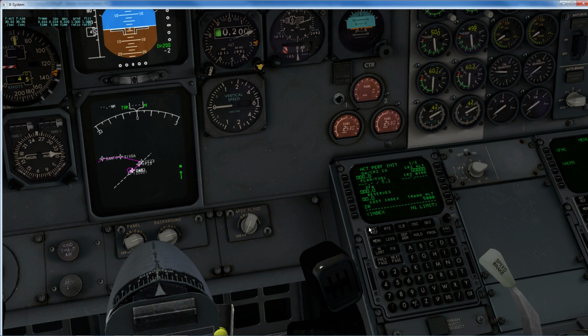So what we can do now is we're going to go to init ref, we're going to do our performance pages. Zero fuel weight we said was 40 tons, which goes in there. Reserves we'll put at 1.5 just as a nominal figure. It's already pre-populated a cost index of 20. I just wonder if I can change it to 25. Yeah, it will let me do that.